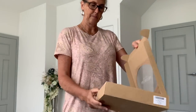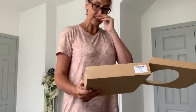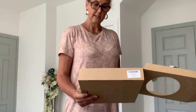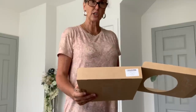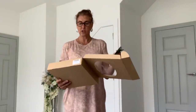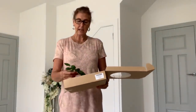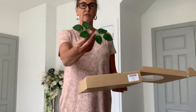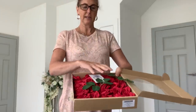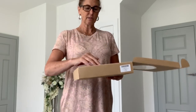5, 10, 15, 20, 25, yeah. And actually, I reckon I'm going to need more than that because she wants the whole thing done. I'll show you the wreath in a minute, what I'm going to use. That's not going to be enough, so I'm going to have to get another box. I don't know why they put these little extra foliage leaves on there, but they come like that. There you go, your little gift card in there as well.